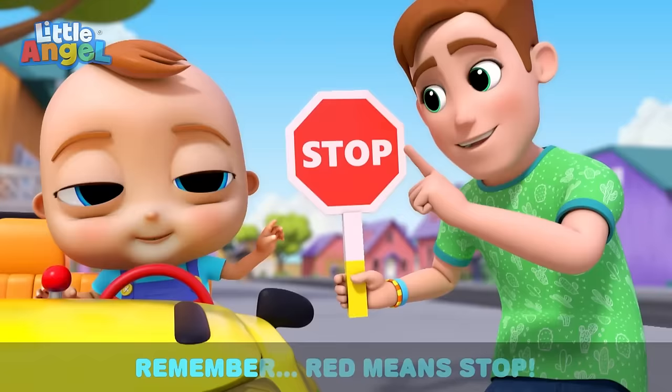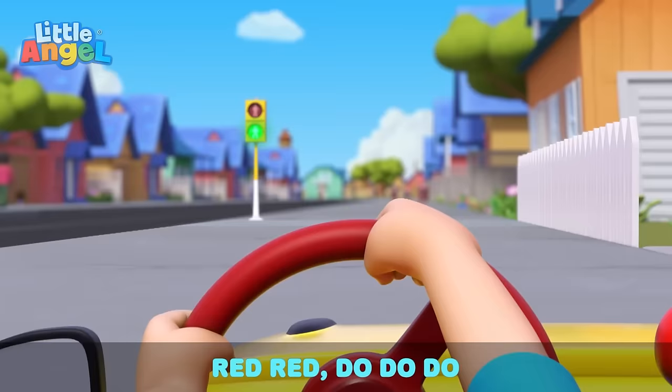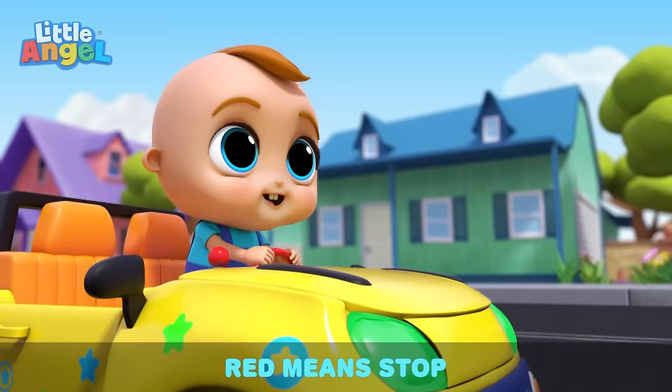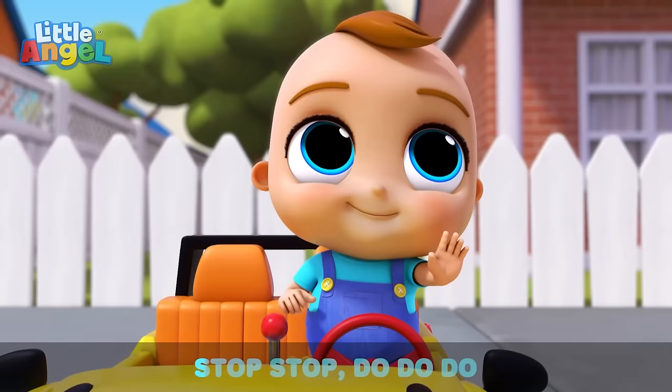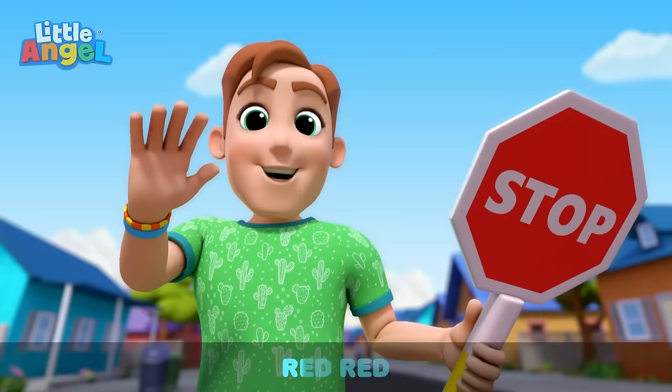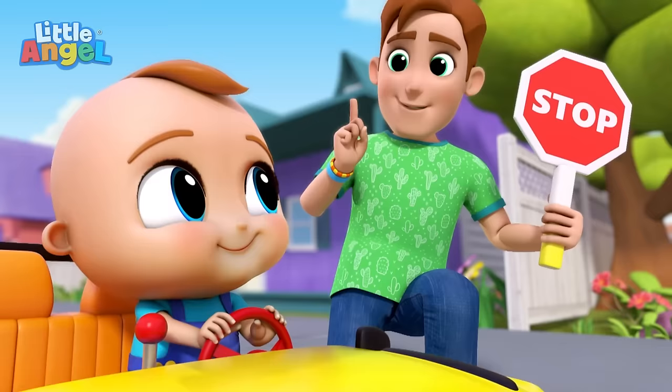Red means stop. Are you ready? Ready! Red, red, do, do, do. Stop, stop, do, do, do. Red, red, red means stop. Let's do it, buddy. And green means go.